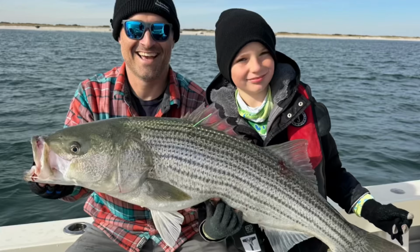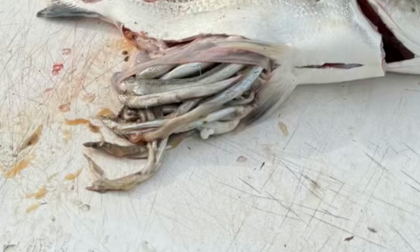Tagged a number of fish. I think we tagged about 10 fish today. I don't even know where we lost count, but we caught a boatload. Kept one for the table in the slot range, about a 30 incher, a real healthy one. It was packed with sandeels. Throw a quick photo up of that packed stomach.